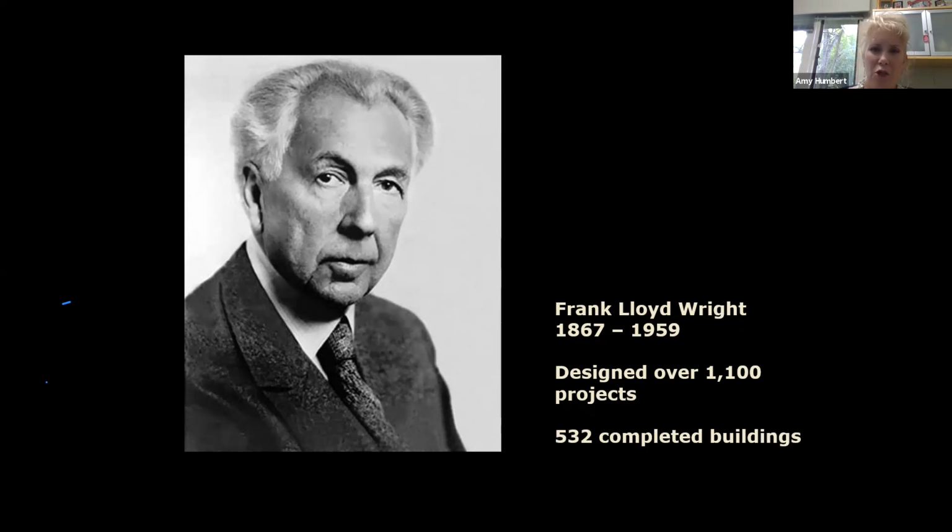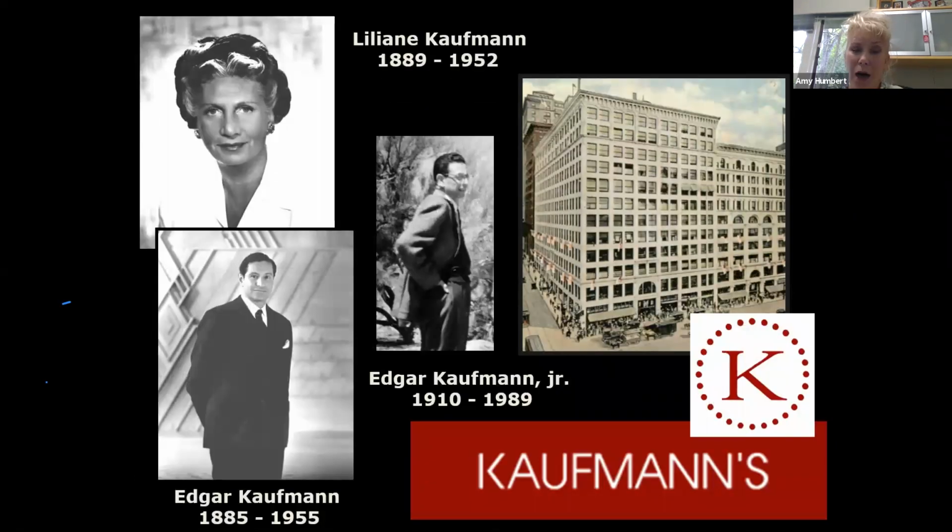So he was commissioned by Edgar and Lillian Kaufman and also their adult son, Edgar Kaufman Jr., to design what was going to be a vacation home for them. Edgar and Lillian Kaufman owned Kaufman Department Store that you see pictured there, which was in downtown Pittsburgh. The Kaufmans lived just outside of the city. They had an 18-room Norman estate in a lovely suburb of Pittsburgh where a lot of wealthy, fashionable families lived at that time, called Fox Chapel.